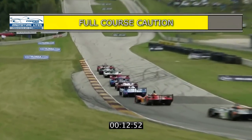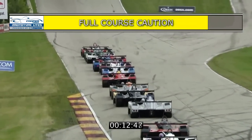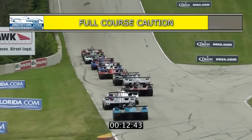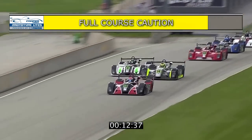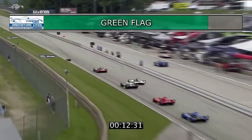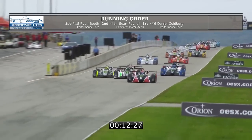bunched up. I hope we are, and it looks like the safety car has pulled off. And looks like we're going to be going up to a green flag here as we are heading out of turn 14. Field's nice and bunched up. We've had some attrition, and Goldberg gets a fantastic jump back up in third place. He's running up beside Sean Rahal. It looks like he might be able to get second place after all. He's going to try that turn one turn up, but he made the pass before turn one.